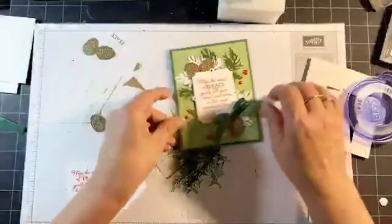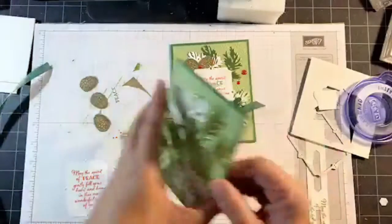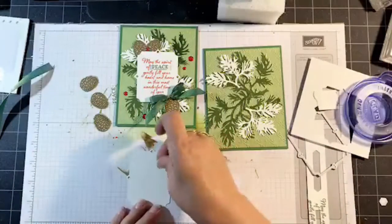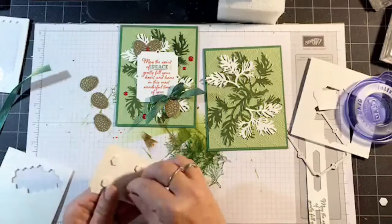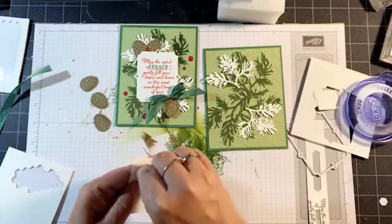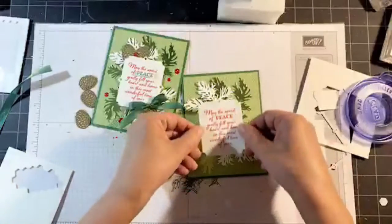Now let's bring my card back in. I didn't lose any pieces. Make sure it's right side up. And this one is going to be glued in place with dimensionals. And then I'm going to slide the pine cones at the top underneath the sentiment layer.